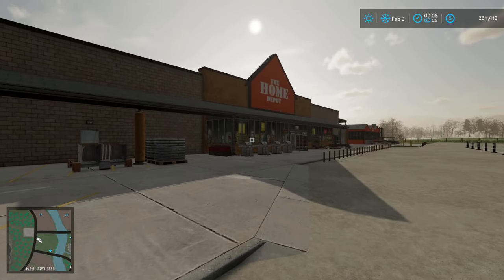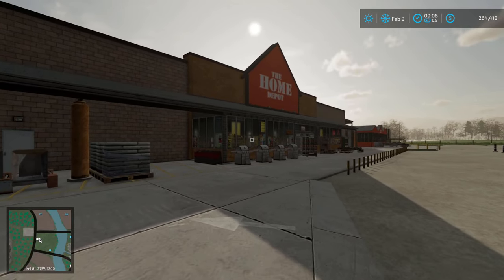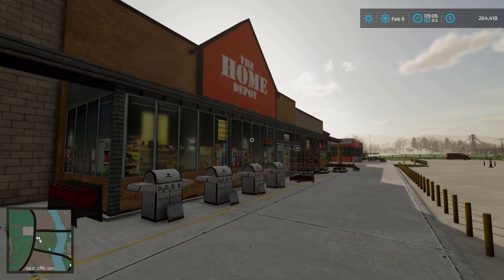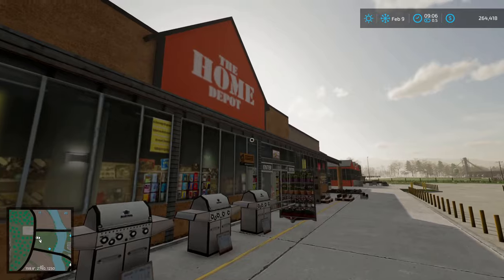Since I'm at the Home Depot, though, I'm going to run in and get my supplies, and we will catch you guys back probably when we're a little bit closer to the cabin itself. Might stop at a gas station or something, and we'll catch you there.